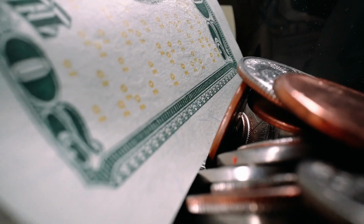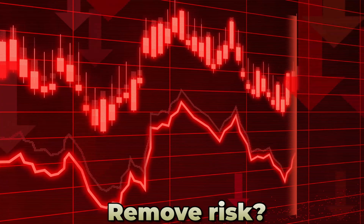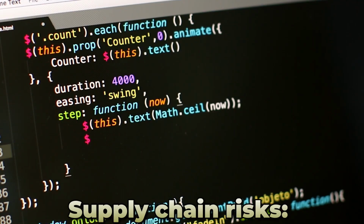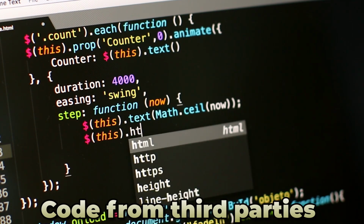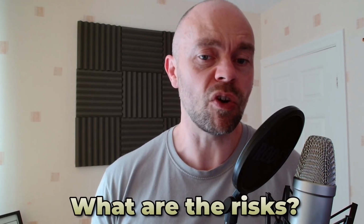Running JavaScript on our websites presents risk, especially if that JavaScript isn't written by us. It's almost impossible to completely remove risk, but we want to decrease it as much as possible. When we talk about supply chain risks, we're thinking specifically about code written by third parties, people and businesses other than us. So what are the risks?